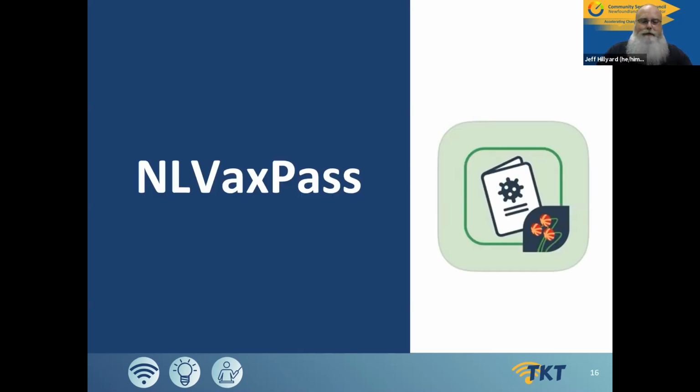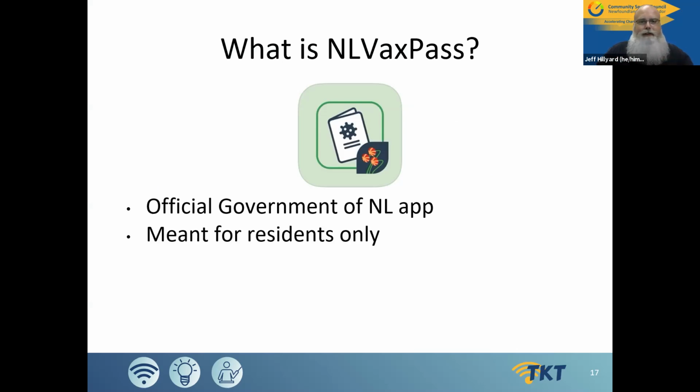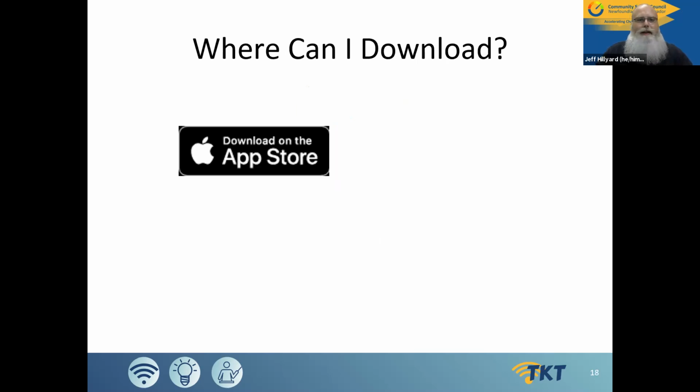Now let's talk about the NLVaxPass. This is the new app that the government of Newfoundland and Labrador has developed. So it's an official government app. It's meant only for residents. So it's only meant for people who are residents in Newfoundland and Labrador. It's not meant to be used by people that are traveling here from other provinces or anything like that. And it's essentially a secure space to store your COVID-19 vaccination record QR code. You can also store other family members' records or other people's records in your NLVaxPass, and we'll talk more about that at the end.